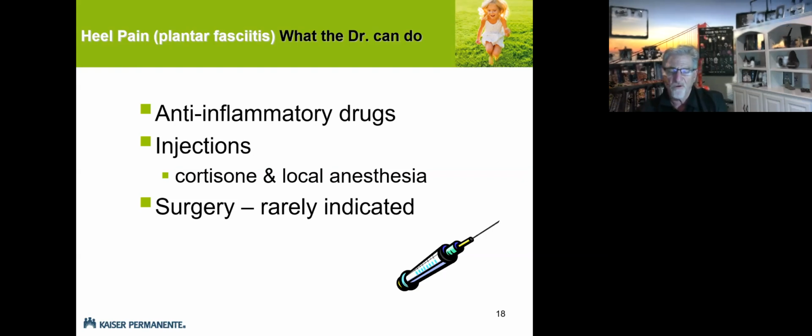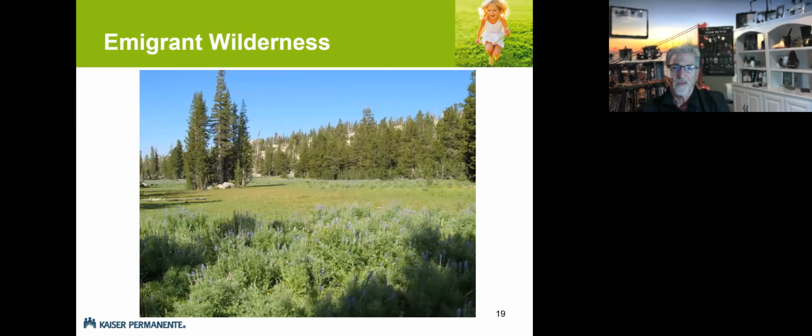Sometimes you've heard of something called extracorporeal shock therapy. It's really more of an experimental treatment. It's very expensive, and it's something in my practice that is not needed to get people over the hump with heel pain if they pay attention to these other methods.